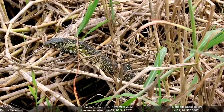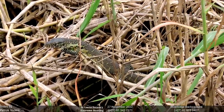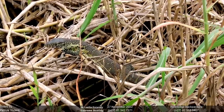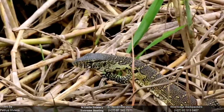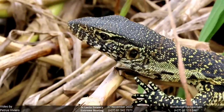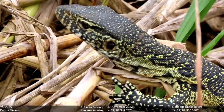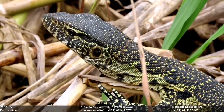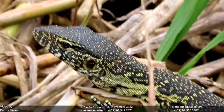Water monitor lizard. Yeah, look around. There's a bigger one, a little bit further. Further there, 5, 6 meters. Ah, okay, okay.